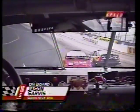Let's jump on board with Sarvis. And that's how you make the pass. You get the run off the corner. Curtis Davis got all the way alongside Michael Falk. Michael Falk's spotter said, look inside, and he let him complete the pass. Joel Kaufman comes to third. Stephen Wallace moves that 66 to fourth.